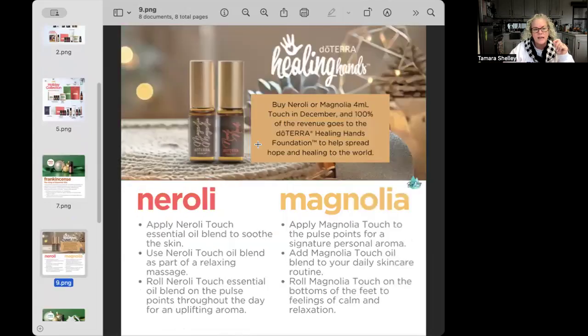Then we have, here's the Healing Hands ones. Those 4 mLs, right? They're little touch rollers, which means that they're pre-diluted so that it already has the oil and the fractionated coconut oil in there. So you don't need to dilute it anymore. You can use it as a personal fragrance. And then they have all of these great benefits.